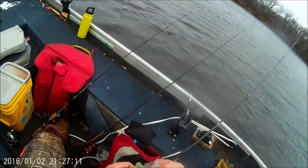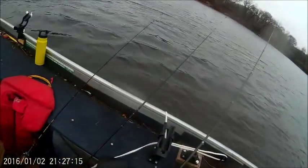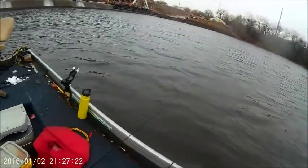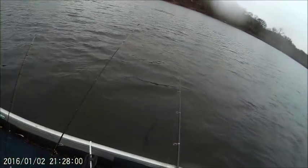We're gonna try our Lake Hoppin Custom Baits fluke on a jig. They're hitting the plastic this color, so I bet you they'll hit this. We're still going 1 mile an hour. Holy cow.